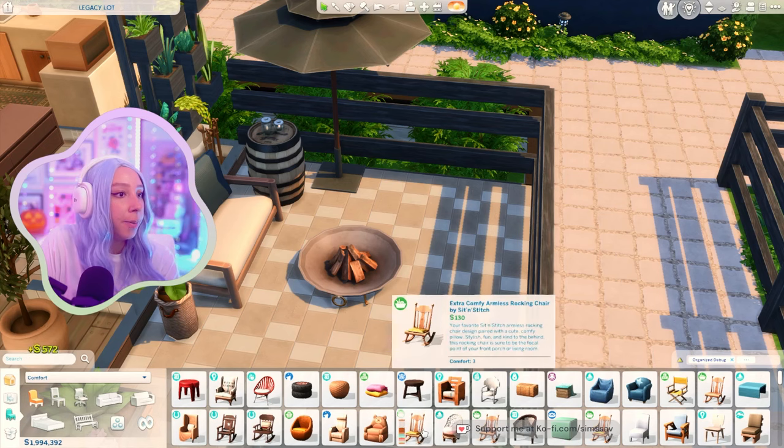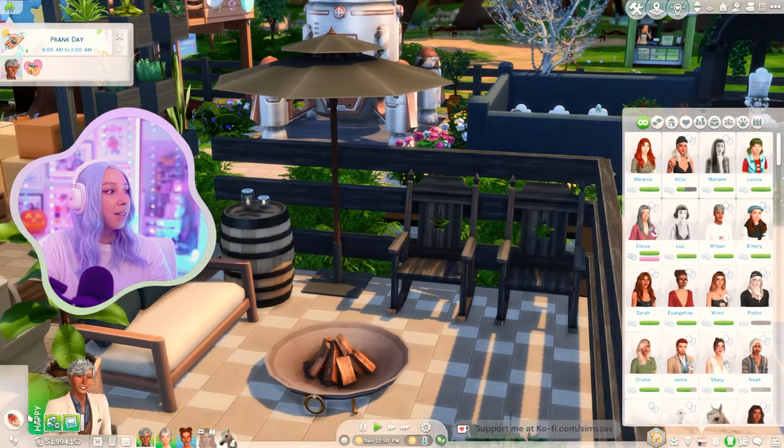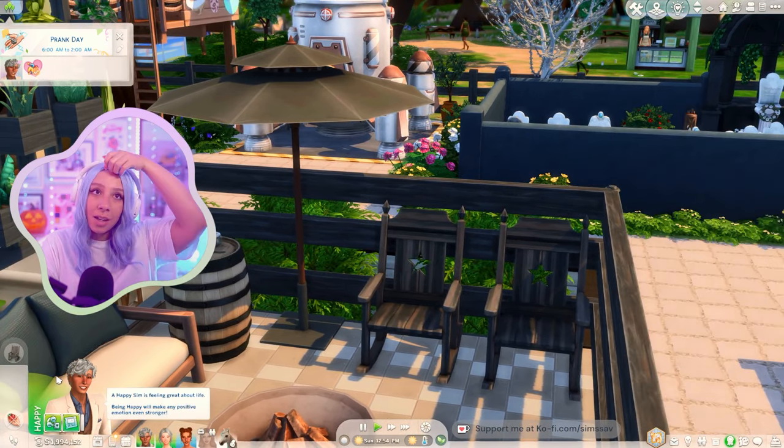let's see. There's a couple from Nifty Knitting. There's a couple from Horse Ranch. We should probably do the Horse Ranch ones. Reminisce. What is that? What does that look like? That sounds so wholesome. Let's see.